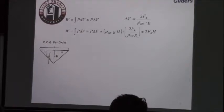Okay, and so we can start throwing some things in there. Here's the change in volume that we're talking about. The pressure that you're acting against is the density of the seawater times gravity times the depth that you're under the water. It's called hydrostatic pressure. And from that, you can get a relatively simple expression for the amount of work you need to do in order to make this thing go through a cycle.